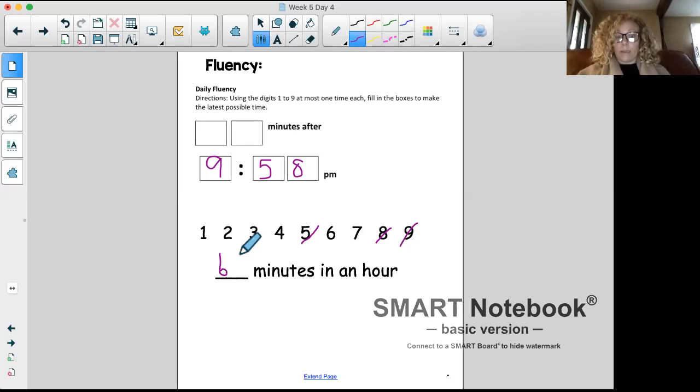And down here I have this just to remind us, and we remember that there's 60 minutes in an hour. So that's why that's there. Now, I can use as many minutes as I want. I want the biggest minutes possible so that I can get the latest time possible here. So my big digits that are left are 6 and 7. Now I could make the number 67 with 6 and 7, but that's not the biggest number that I can make with those digits because I want my biggest number in my tens place. So if I put 7 in my tens place and 6 in my ones place, I have 76 minutes after 9:58. Now we can add to figure out what time that is, okay?